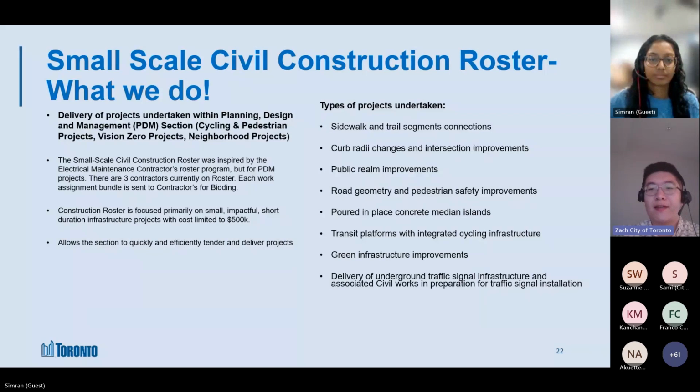Not only do we work extensively with the cycling pedestrian projects group, which is Simran's team, but also with other partner groups within our section, for example, Vision Zero and neighborhood projects. A little background behind how this roster came to be: it was originally inspired by the electrical maintenance contractors roster program.